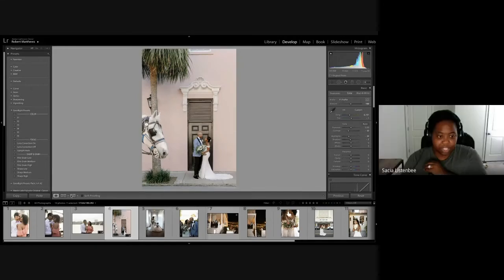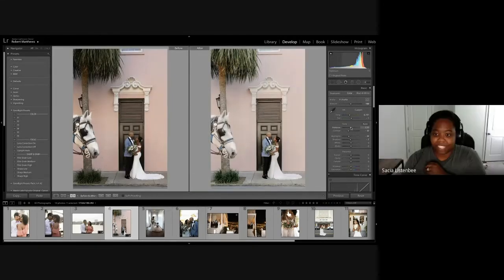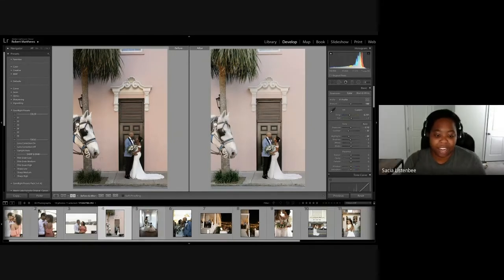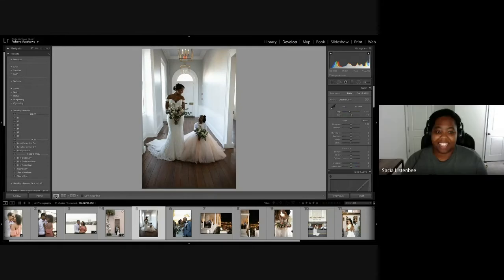Amazing. Yeah, I'll show you the before and after, essentially. The door is like a flag, almost. Exactly. Like you would in a studio environment. Exactly. You got it. I'll share a couple more. This is one of my most popular images. It's so cute.